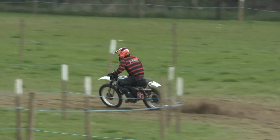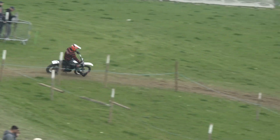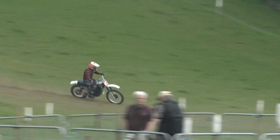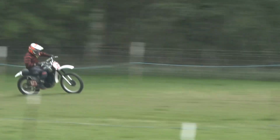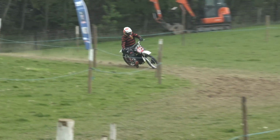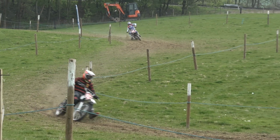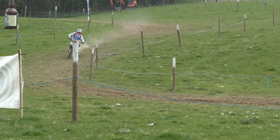And of course the lap times and the track positions on each of these bikes is all recorded electronically every time they cross the finish line, because each bike has an electronic transponder fitted to it, so when they cross the line their track position and lap time is recorded.